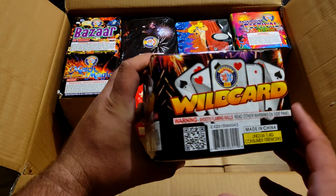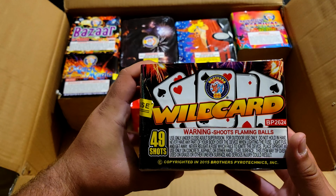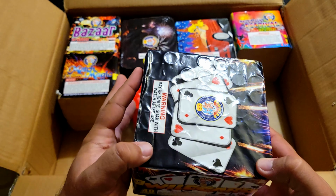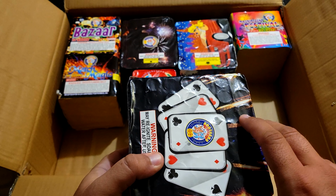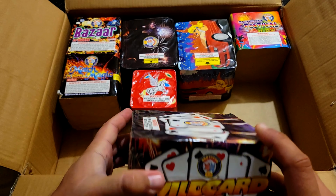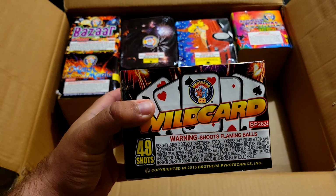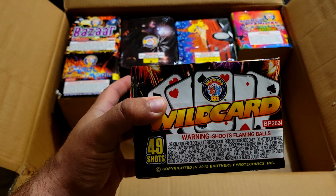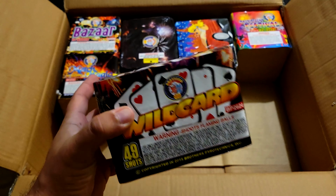Next, we have Wildcard. Let's see here. This is a 49 shot cake. It's a pretty high count for a 200 gram cake, so you're going to expect pretty small shots. You can see those are pretty tiny, so it's going to be a bunch of really small shots, probably something similar to a larger Roman candle with breaks, kind of those size, but we will find out.